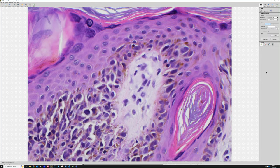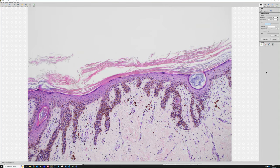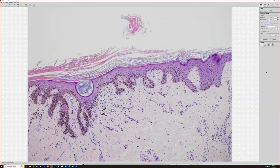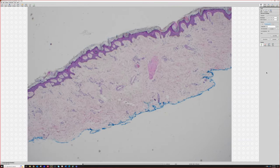So this is acral lentiginous melanoma in situ, and in this case it had involvement of the nail. But here this is it extending onto the adjacent skin. I don't know if this is actually a lateral nail fold or where exactly. I don't recall the details of this case. So this was an acral melanoma.